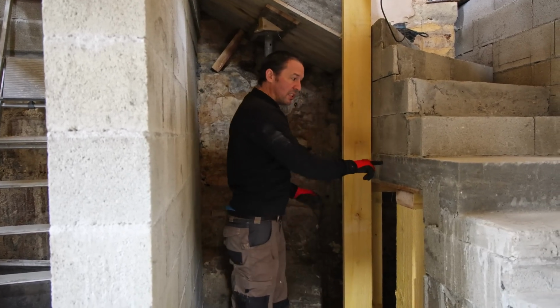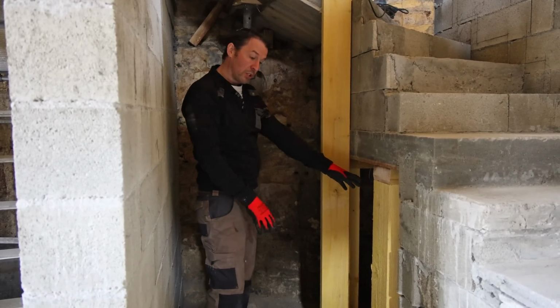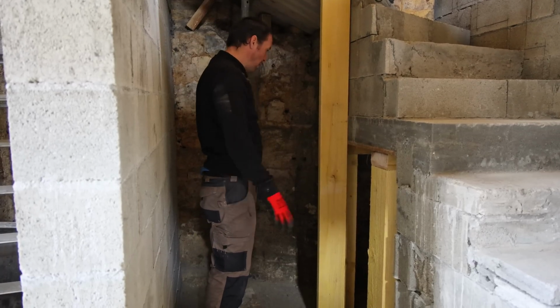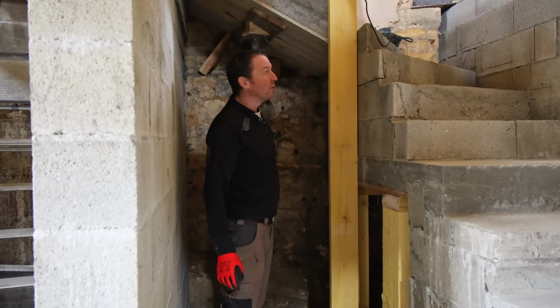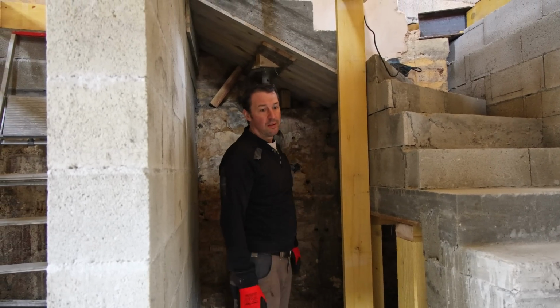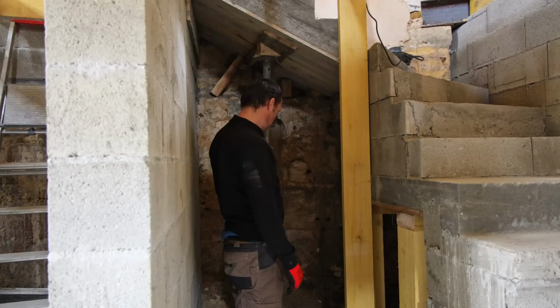And here, of course, this is where we had the metal and the concrete, and this is where we wanted to put the toilet. So this has to go. All of this is temporary, just whilst the concrete goes off. Once the concrete's gone off, it's got a lot of reinforcing rods in it, so it's going to be fine. It's going to be really strong.